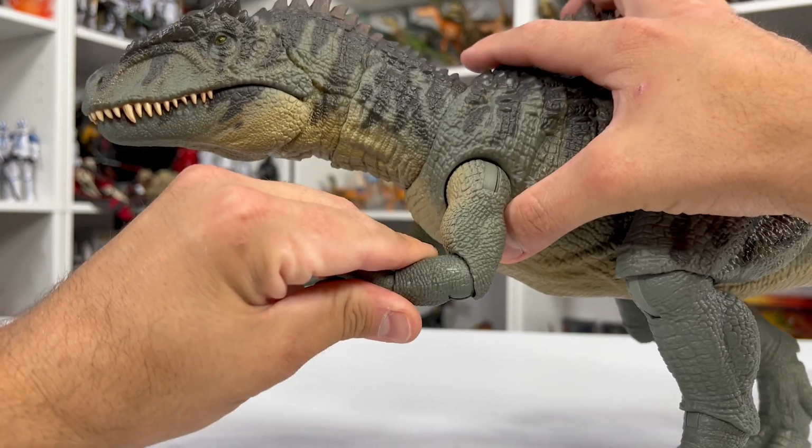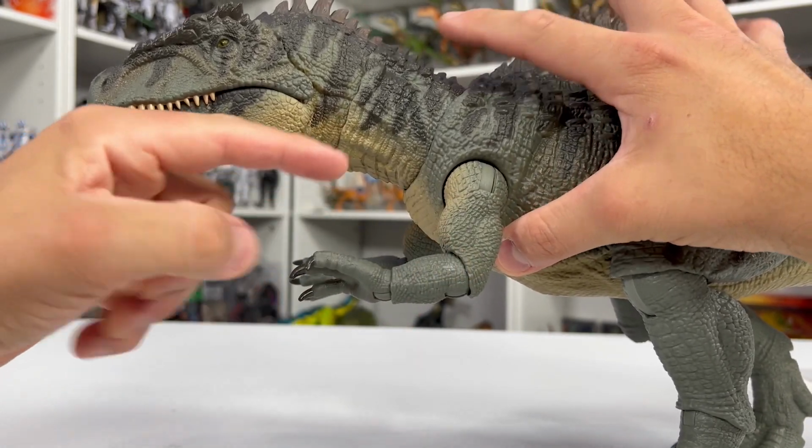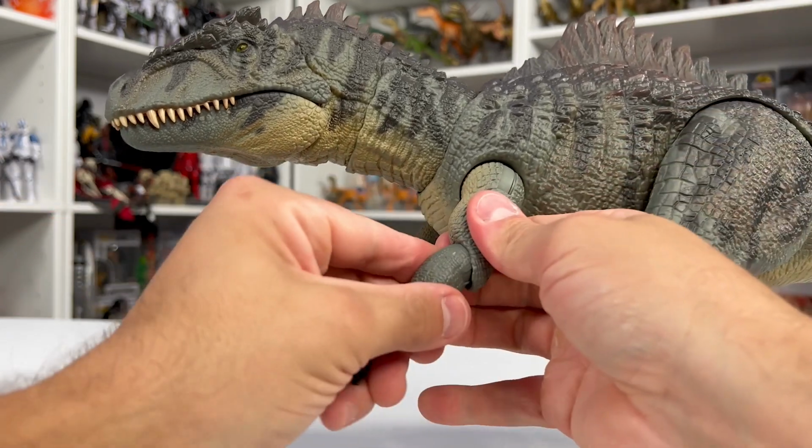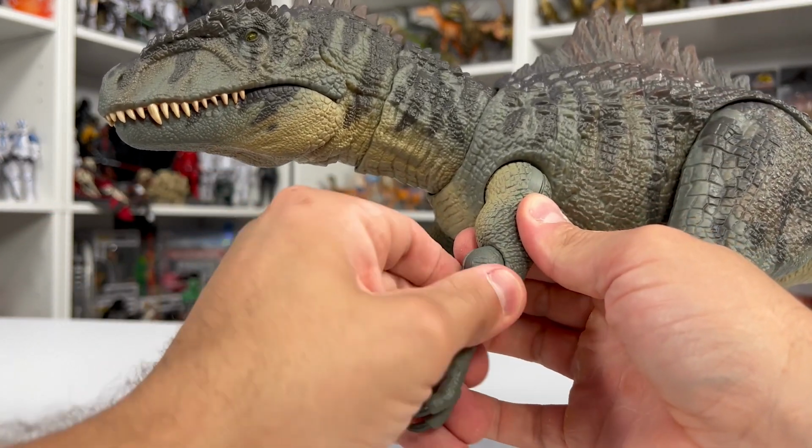And then here at this elbow, we have a hinge and swivel, but in different positions. So I can take this arm and I can get about 90 degrees out of it, and I can flex it straight down. No hyperextension here, which is fine. We don't really need that. And I could take this joint and spin her on around.